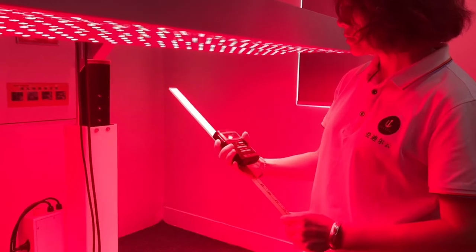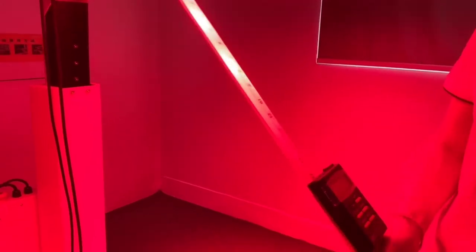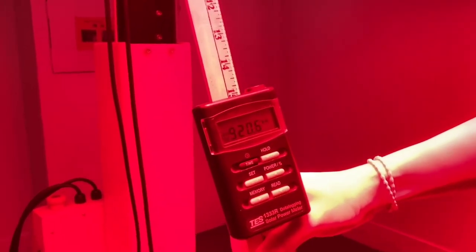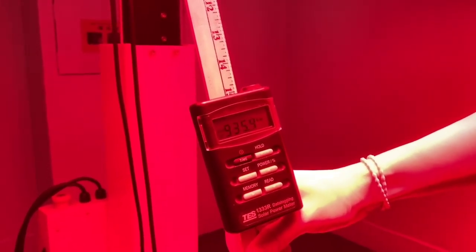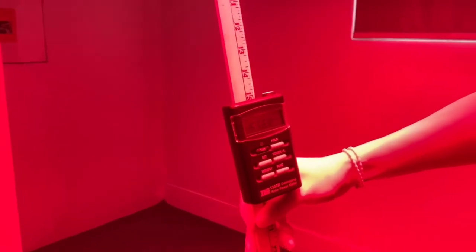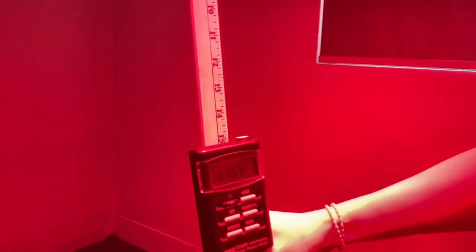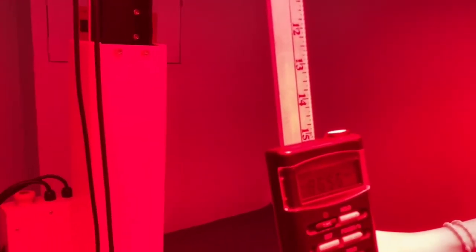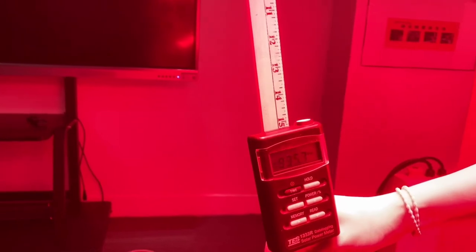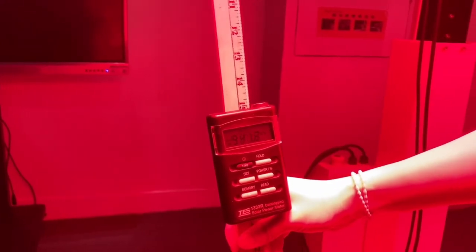Now let me test 15 inches distance. Let's see how about the irradiance. Now it's over 90. But the data is changeable. I think the average data is over 90. The average data. So you can see here is 93.